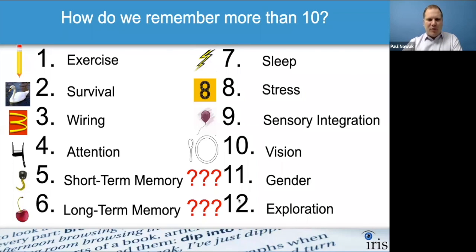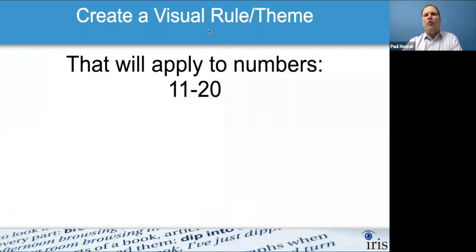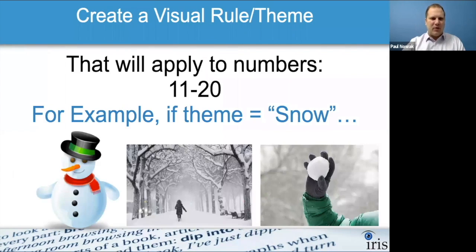But how do we remember 12 and 11? What you do is you create a visual rule or a theme that applies to all the numbers between 11 through 20. So, for example, I like to use the theme of snow, but it doesn't have to be snow. It could be rain. It doesn't have to be weather related. Your theme could be cars. It could be celebrities. It could be babies, whatever you want.